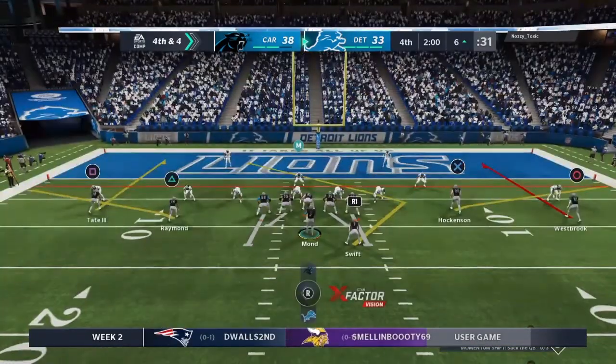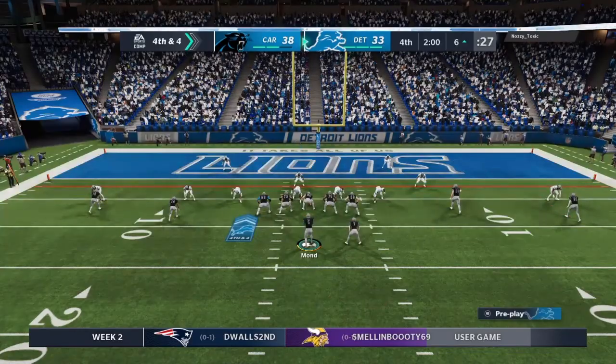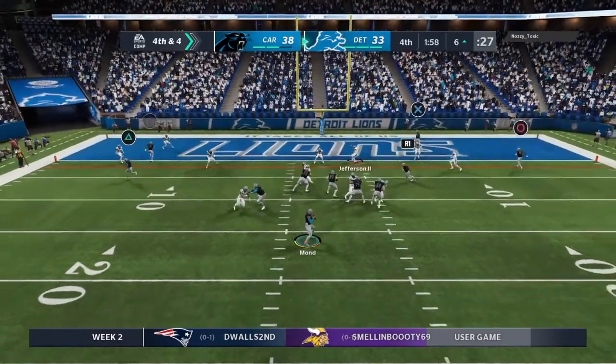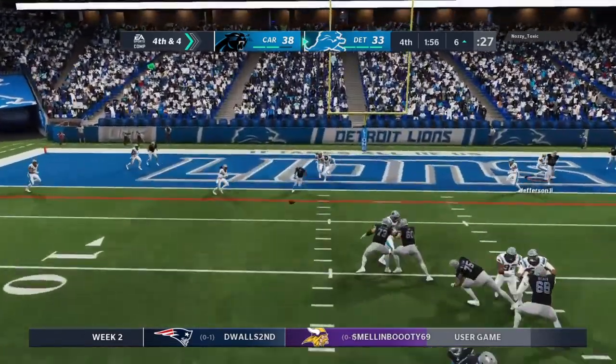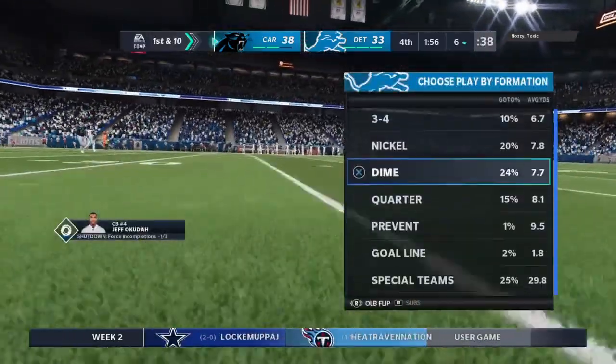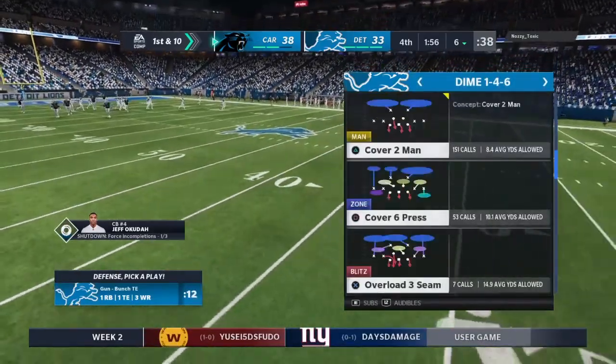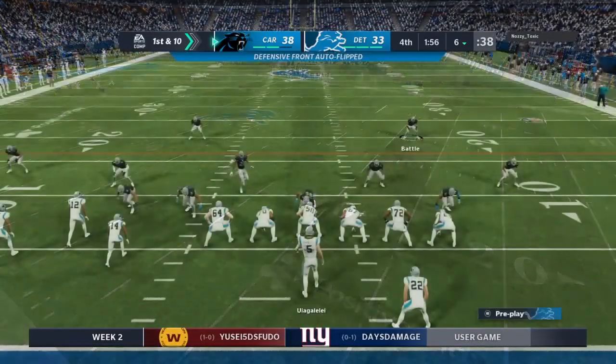So the Lions in possession of the football as we welcome you back. And let's see what they've come up with offensively after having time to talk it over. They go for it on 4th, but this one's going to wind up incomplete. They had to go for it with such little time remaining, and the Panthers will get the football back.